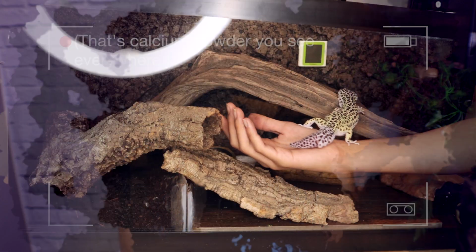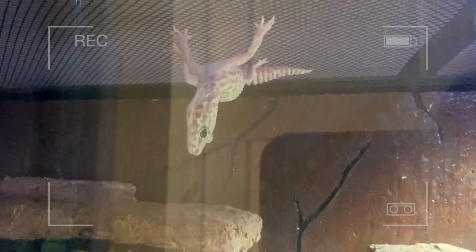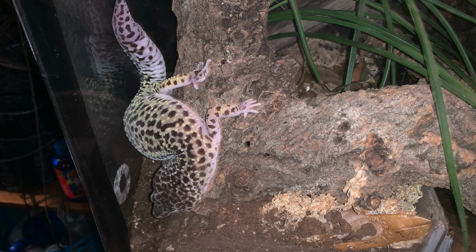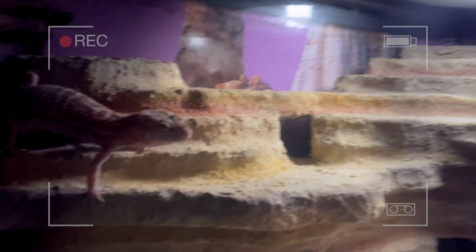It also could mean that they don't have enough enrichment. They're bored. Leopard geckos need things to do. They need fake plants. They need places to climb. They love to climb. If at all possible, and if you are comfortable with it, having somewhere to dig is going to give them something to do. Just make sure that the substrate that you use is safe, but they need something to do, or else they get really bored really quickly, and that could lead to glass surfing.